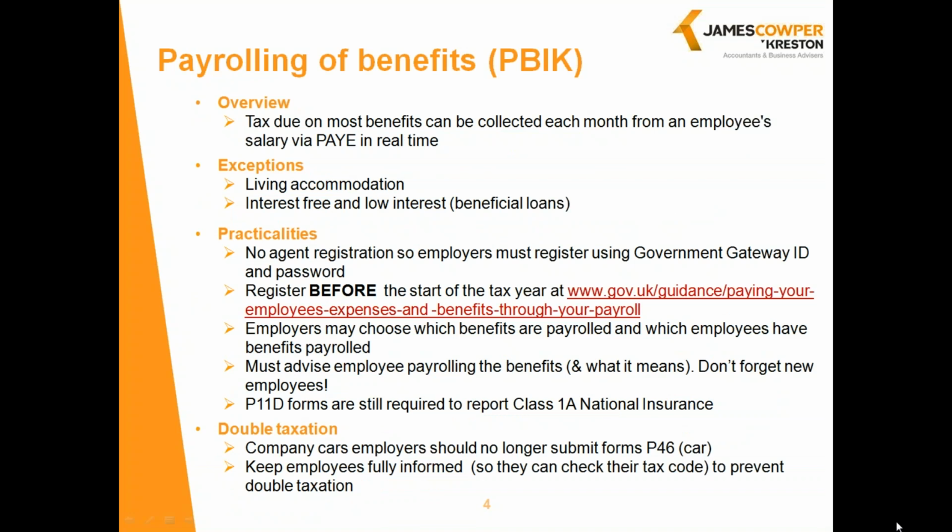Payrolling of benefits, or PBIK, is an alternative approach to taxing of benefits instead of using P11Ds, as Charlotte has mentioned. This approach can cut down administration and means that potentially the need for P11Ds disappears altogether, as you can collect the tax on the benefit on a monthly basis via the payroll. Although, as Charlotte has mentioned, there are still some forms to fill out.